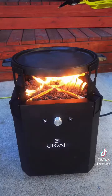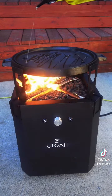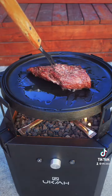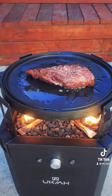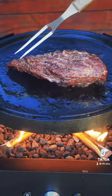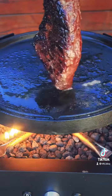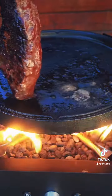So one of my favorite things to cook on their barbecue accessory is steaks. Get the nice sear from that hot plate. I normally smoke them on the Traeger first and then just reverse sear at the end. But you could pretty much cook anything on this thing. Cook eggs, bacon, whatever you want. But most definitely you could get a nice sear on that thing.